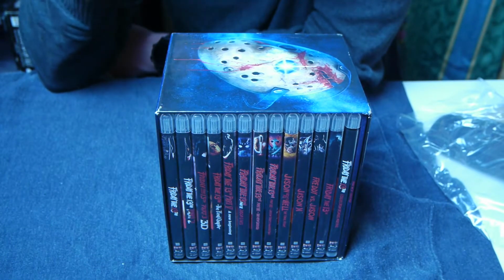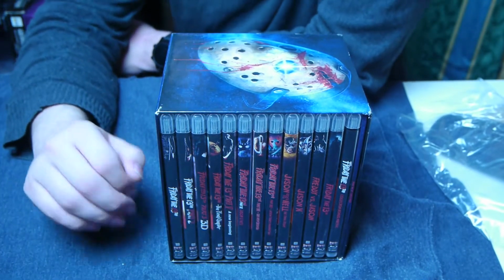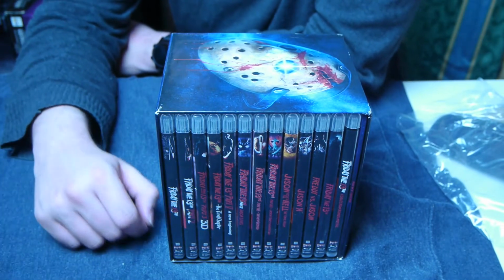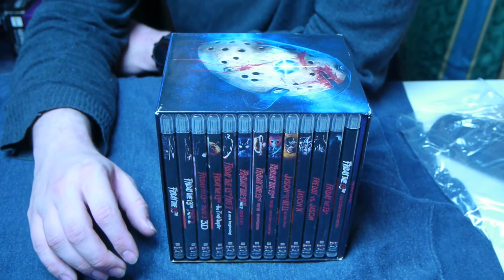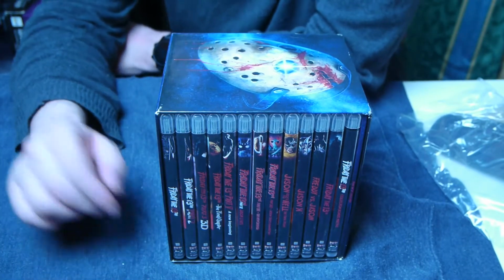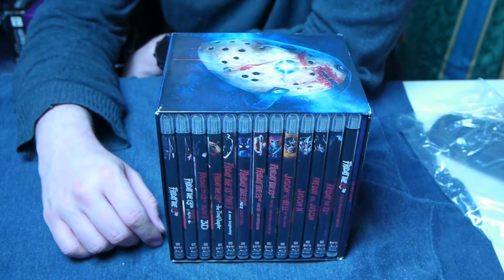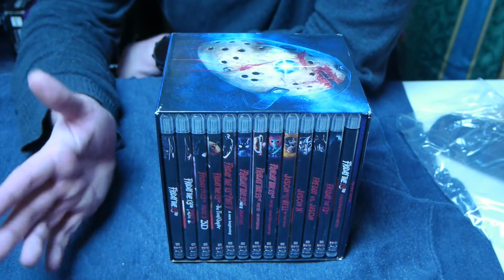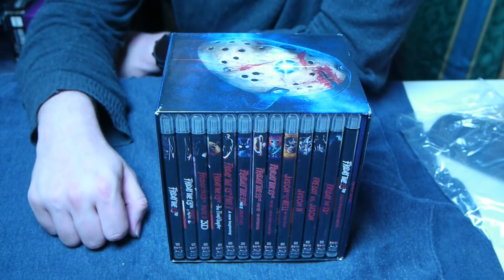I would say that this set needs no introduction, but I'm going to introduce it anyway, in case there are some people who come to this video not knowing what this set even is. So Scream Factory put this out a year ago, around Halloween 2020, to much acclaim. So many people were like, oh my god, this set is amazing. I think half of YouTube bought it, and the rest is probably history. This is the most deluxe way of getting hold of Friday the 13th.